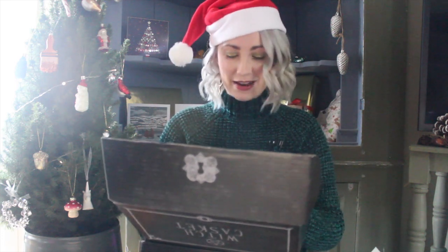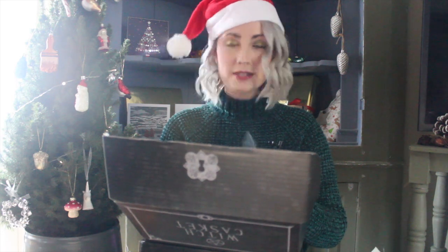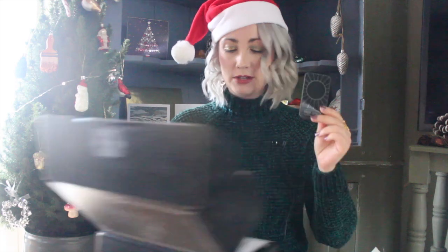It is spirit, and straight away on top we have what I think is, well, I'm not sure what it is actually. I was going to say it's a sticker, but it says free spirit. On the back it has a discount code. Let me just pop that down here so we can see what we're doing.